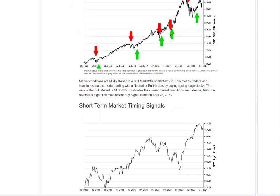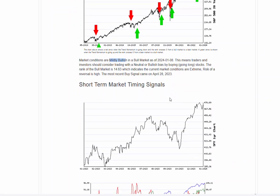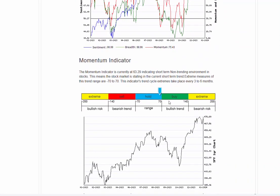Market conditions moved back mildly bullish in this bull market. A nice rally yesterday on S&P 500. Overall momentum shifting back up. It was stuck here for a couple of days, moving back up towards this upper momentum zone. We'll see how much confirmation and continuation we get from this overall price pattern.